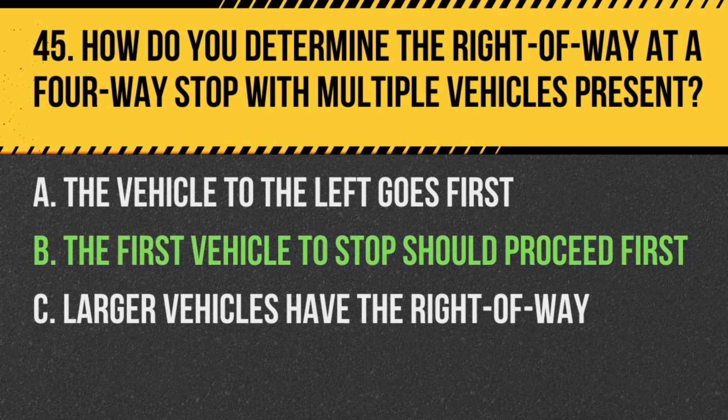Answer: B. The first vehicle to stop should proceed first. If in doubt, yield to the vehicle on your right.